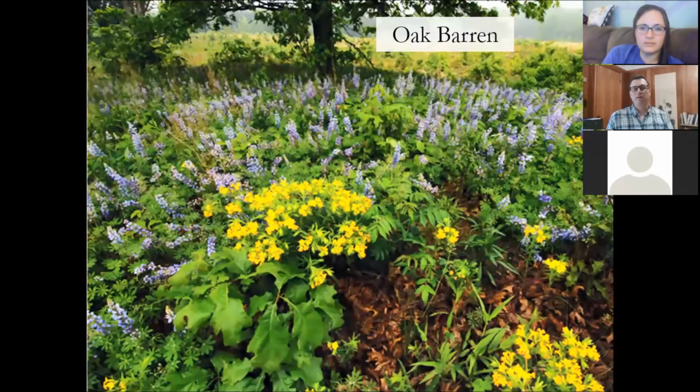Another type of community type that we find in the oak openings are oak barrens. This is also a sort of a classic oak opening community. It has rich biodiversity, lots of plants and animals here, rich soils. There tend to be white and black oaks, different wildflowers. Like we have here, plains puccoon is the yellow flower, and wild blue lupin is the blue flower. That's the host plant for the Karner blue butterfly, a very rare species that we have in the region.